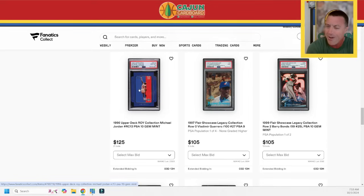I'm a little bit cash poor right now. I'm trying to move some funds around. But this is a card that I do not own in a PSA 10 copy, but I would love to. And it's just a really hard card to grade. Obviously it's blue everywhere. This is the 1996 Upper Deck Rookie of the Year collection. This is definitely a hierarchy card as well. That's a PSA 10 copy. Just really tough to come by.